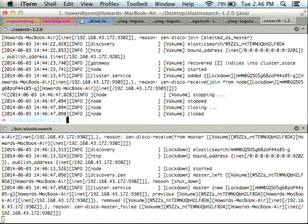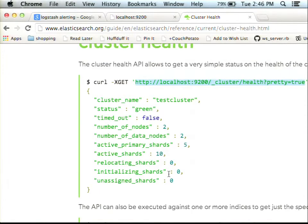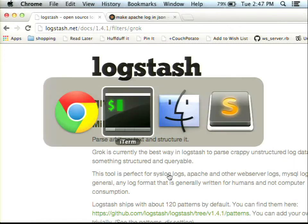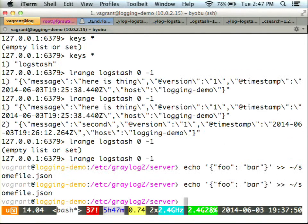So Elasticsearch can then index all of our content as we need it. Luckily, Logstash has support for Elasticsearch. It just hooks right up to it. In fact, it will run an embedded Elasticsearch instance. So let me just dump out.